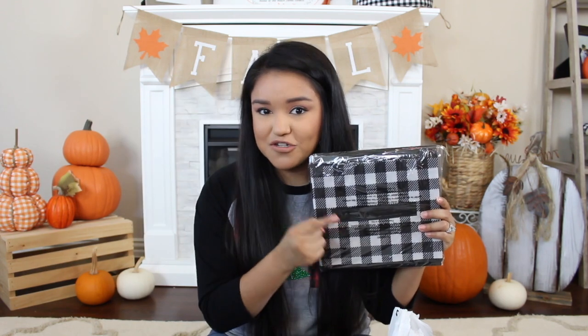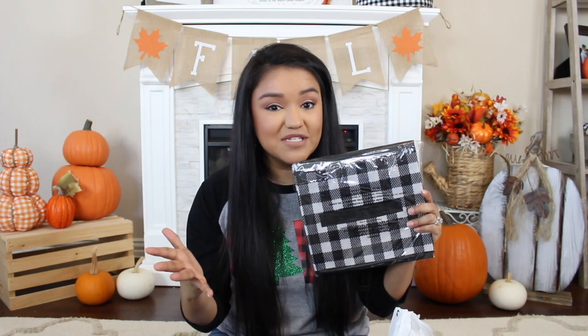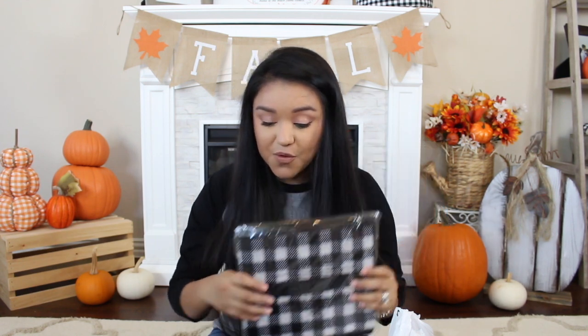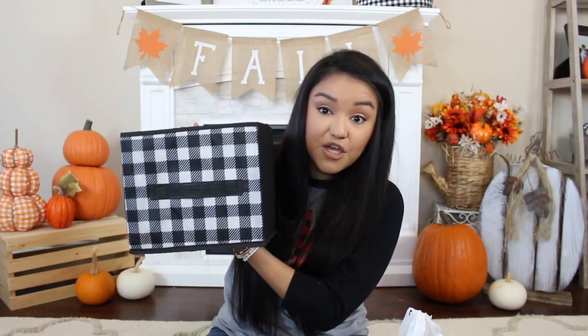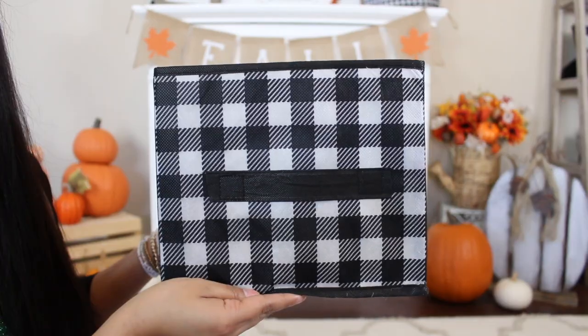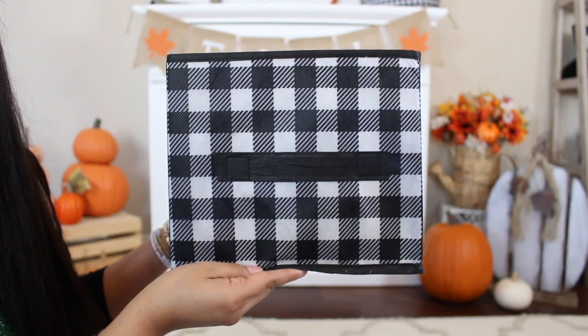I believe in my last Dollar Tree video, I hauled the red and black buffalo check print collapsible storage container. And I mentioned in that video how they came out with the white and black for fall time, and my sister was never able to find them. And y'all, how adorable. I have one open here, which is what I've been keeping everything in. Oopsie. Here we go. So cute. I love it. So I have quite a few. They make really cute containers for gift baskets.